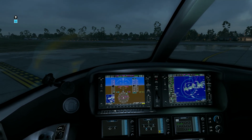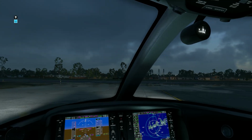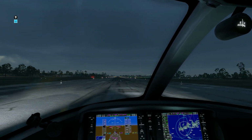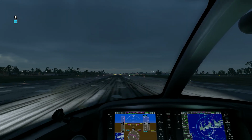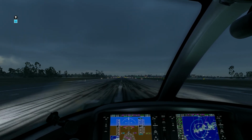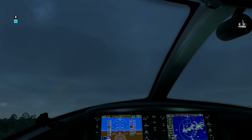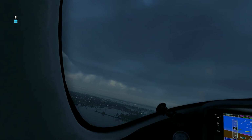Alright guys, so we're gonna go ahead and turn on these strobe and landing lights now. We are cleared for takeoff. Alright, full throttle it is. Airspeed is alive. And we're gonna rotate. Gear coming up. And we're gonna cross left.